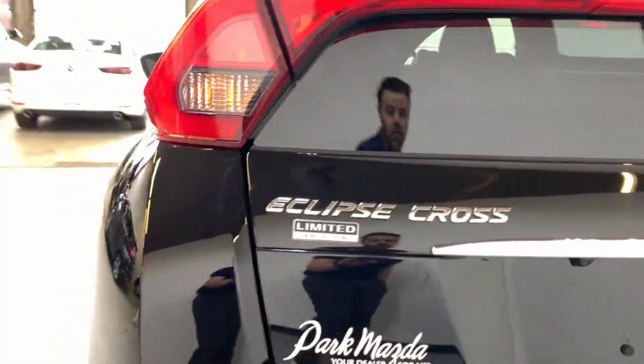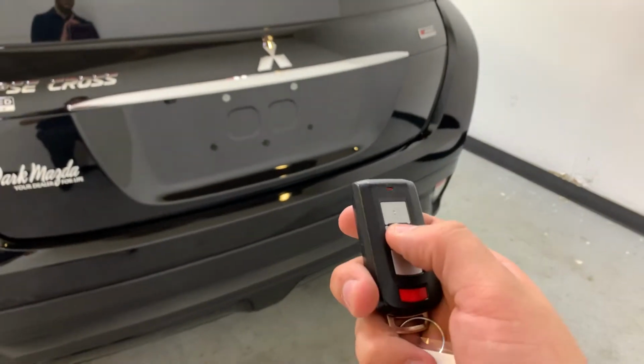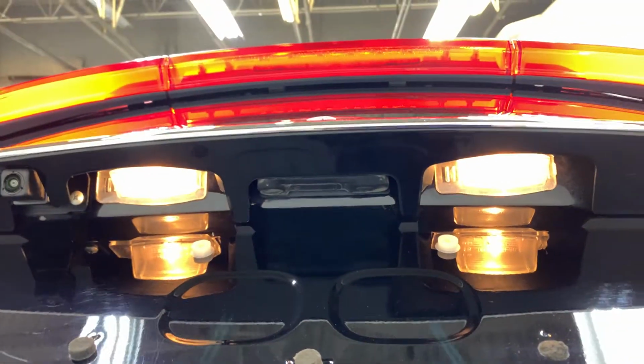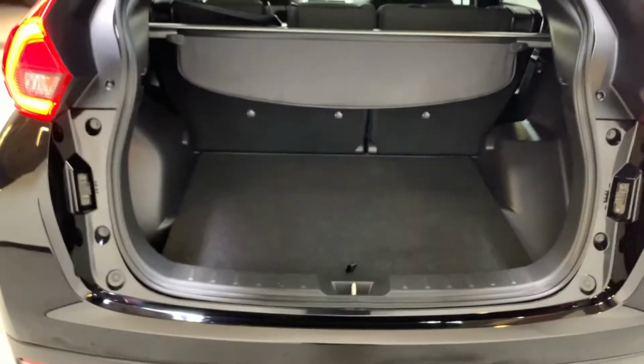Then we have the badging for Eclipse Cross, and then the limited edition badge, Mitsubishi right in the middle, and then we have S-AWC, which is your all-wheel drive option from Mitsubishi. Then to get in the back, take the key fob, make sure the vehicle is unlocked. There's a button just underneath the Mitsubishi emblem there between your license plate lights. Pops up nice and tall, no worries about hitting your head there.